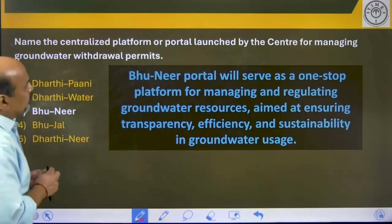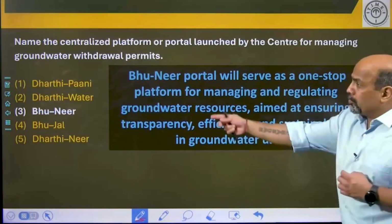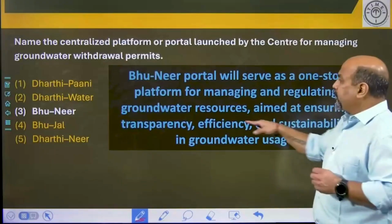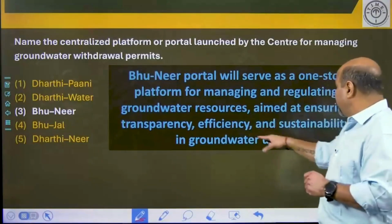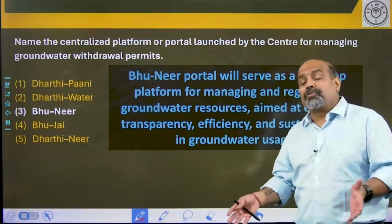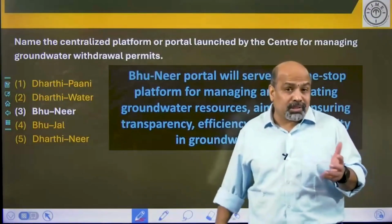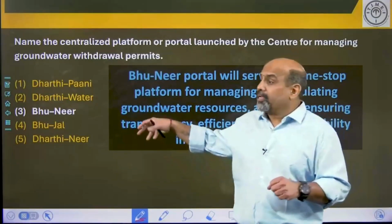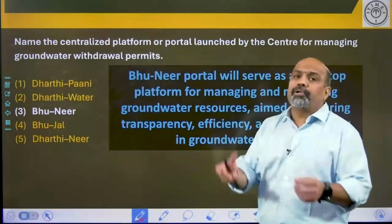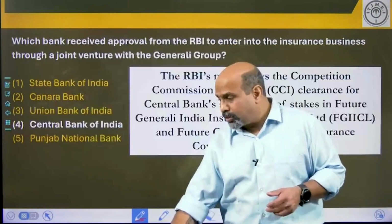Name the citizen centralized platform or portal launched by the Government of India for managing groundwater withdrawal permits. It's Bhuneer. It will serve as a one-stop platform for managing and regulating groundwater resources, aimed at ensuring transparency, efficiency, and sustainability in groundwater. See, the level of groundwater is falling. There is huge depletion of groundwater resources, and that's also leading to water scarcity around the country. So the Government of India is seized of the matter, and they are trying to push for a lot of schemes and methods to prop up groundwater. Okay, this is one of them. Bhuneer. Bhu, as you know, is earth, Neer is water.